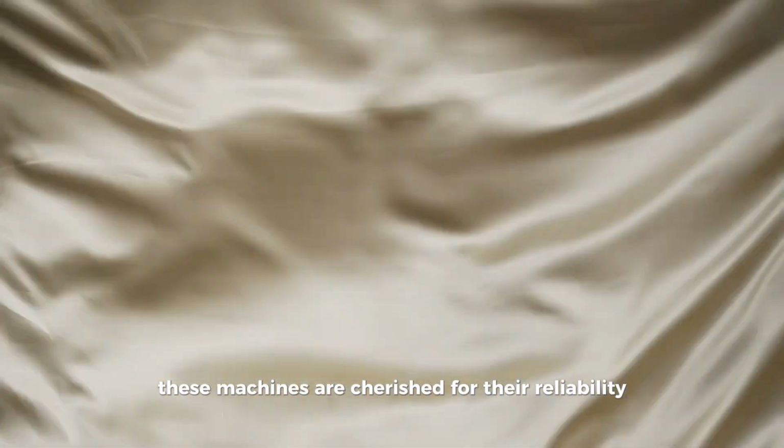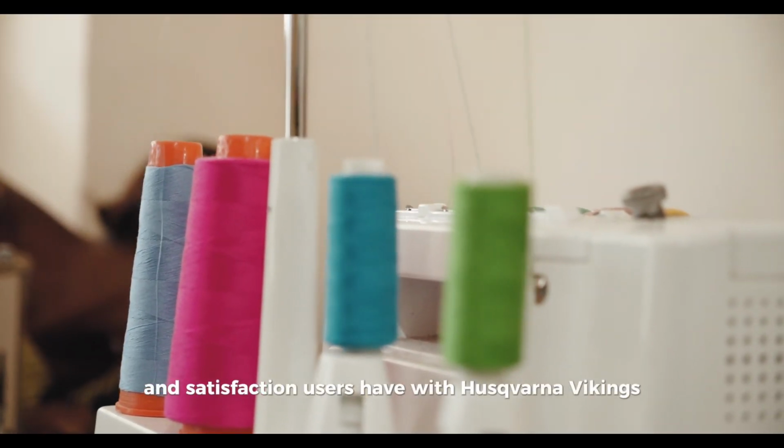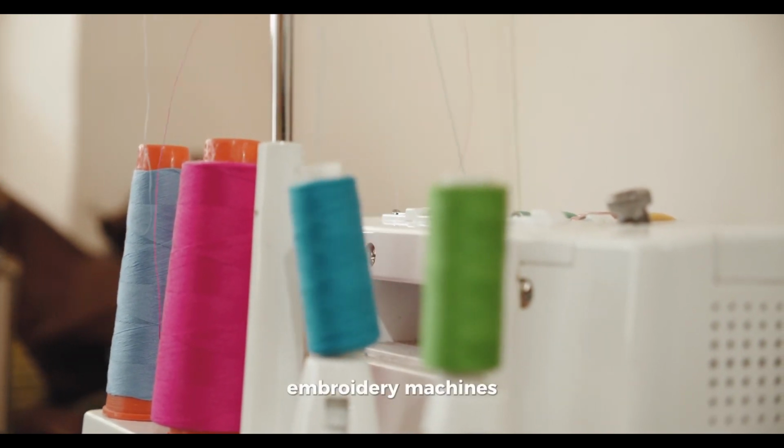Many loyal Husqvarna Viking machine owners continue to use the HUS format, valuing the unmatched quality and enduring performance of their machines. These machines are cherished for their reliability and have served their owners well for decades, some for over 20 years. In essence, the dedication to the HUS format is a reflection of the trust and satisfaction users have with Husqvarna Viking's embroidery machines.